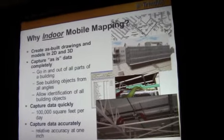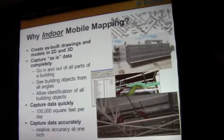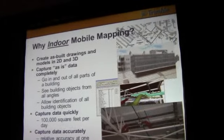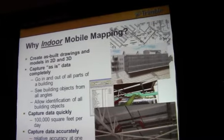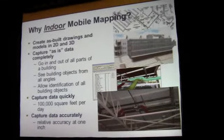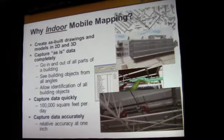It allows you to go in and out of all the different parts in a building or a room. And you can capture the data very quickly. I mean, with a cart type system, you can do 100,000 square feet a day without too much trouble at all.